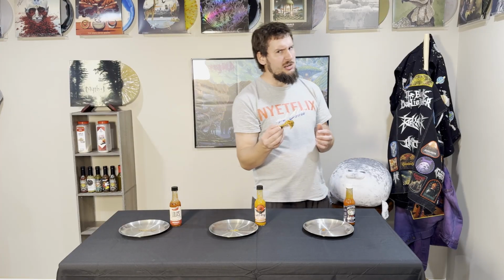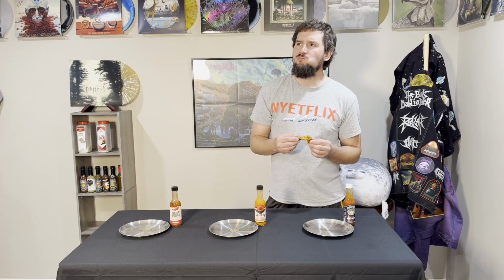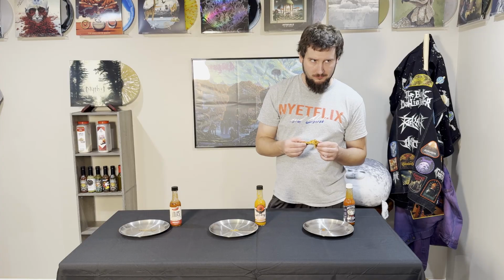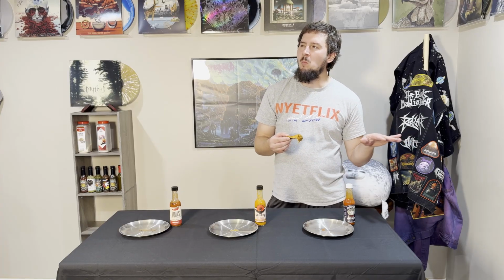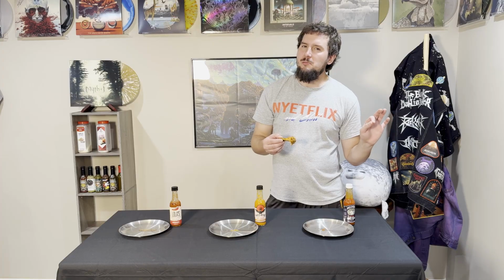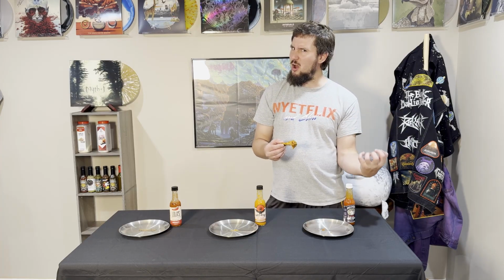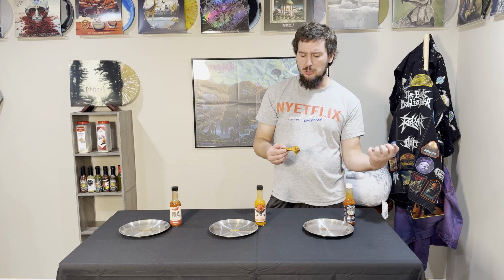Nice vinegar sauce. Not immediate heat by any means. Actually, not as immediate as this one was. Smoky. The ghost pepper has a very acrid, might not be the right word, but almost a bitter, a low, a very savory, smoky taste to it. Very prevalent here.